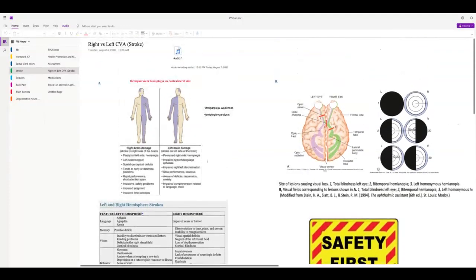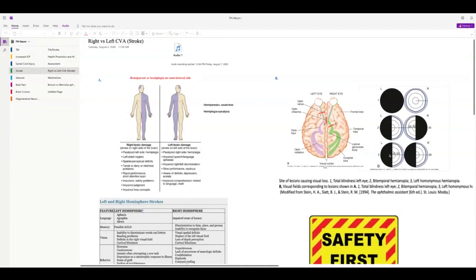All right, and then in that same vein, if somebody has hemianopia, and that means they're going to be like this right here. Okay, this person is blind in the left side of both eyes. So if you have a patient that has left-sided homonymous, and that means the same side, hemianopia, you need to make sure you're putting things on the right side of their view so that they can see them, because they're really blind, and they will neglect anything on that side. Okay, so that's important. Safety first.